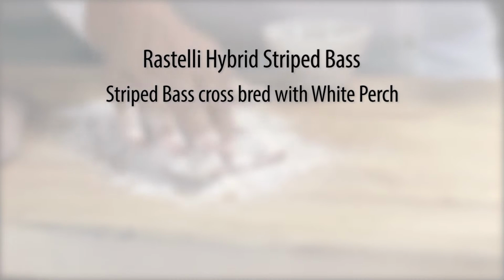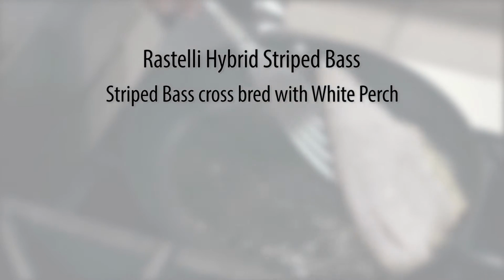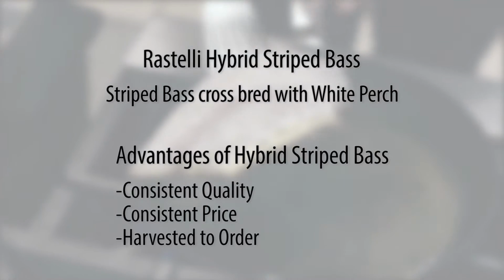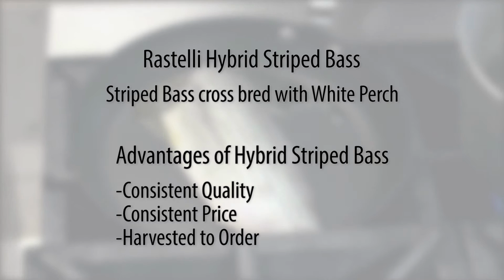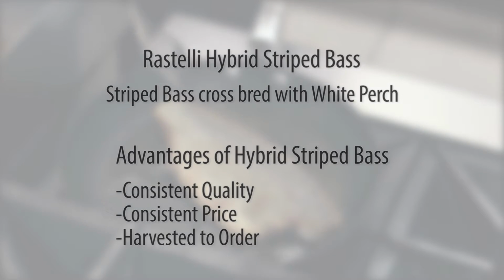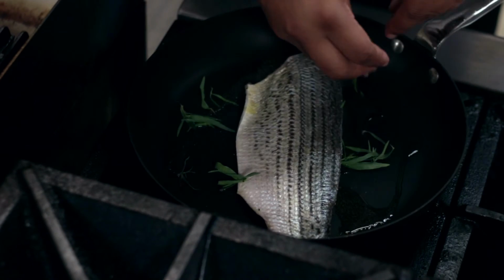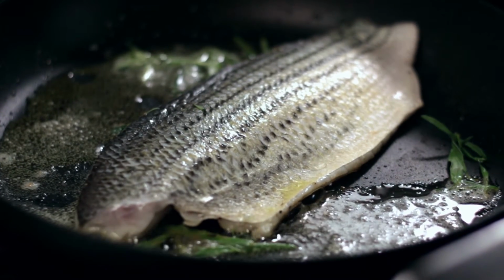Rastelli hybrid striped bass is striped bass crossbred with white perch, which is a very similar fish. The advantage with hybrid striped bass is that while wild striped bass is seasonal and migratory, these hybrid fish have consistent quality and price and are harvested to order. An amazingly fresh, aquacultured fish, hybrid striped bass are BAP certified and widely used across multiple cuisines.